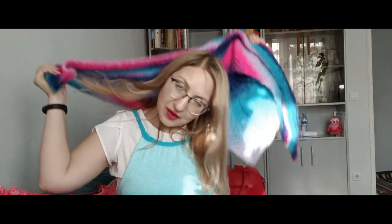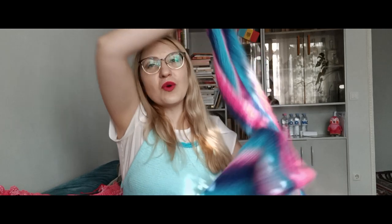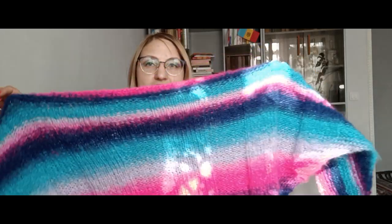Also, I was in love with this scarf. I actually wanted to keep it for myself. I'll keep an eye on the yarn store to see if I can find something which has more blue and purple as she requested. And maybe I'll keep this one for myself. But otherwise, this was a pleasure to knit, a pleasure to touch, a pleasure to see, a pleasure all around.